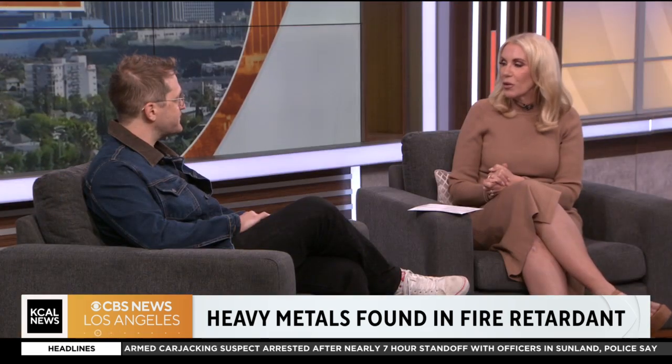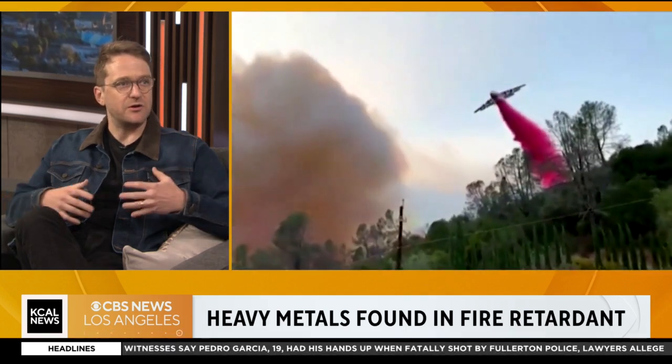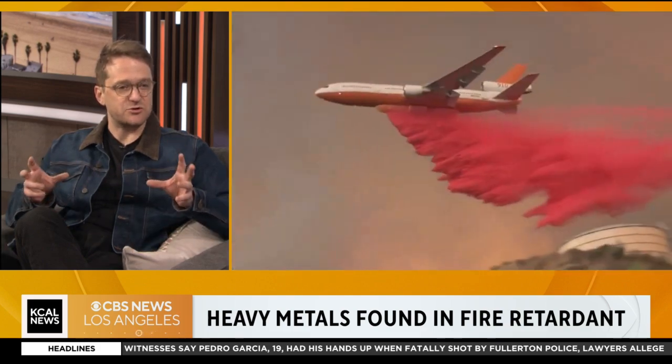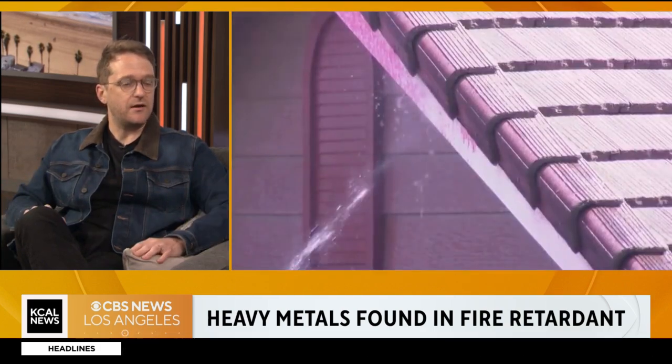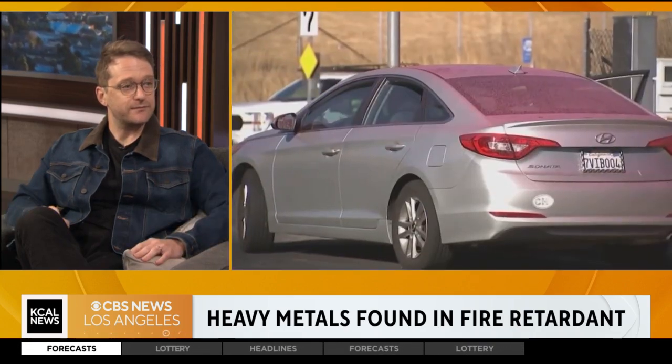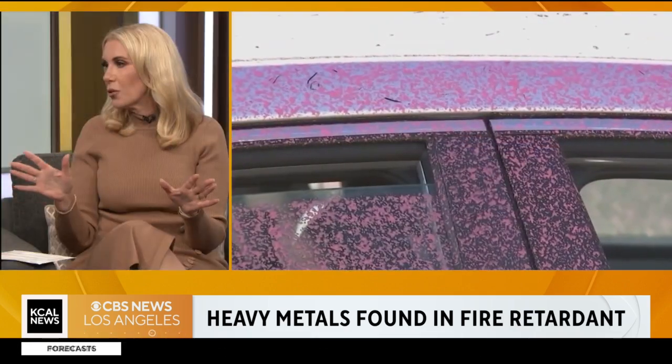So now let's talk about what you found. Yeah, so what we found was a whole bunch of heavy metals. So cadmium, chromium, lead, antimony, and such. And so, you know, we were surprised, but kind of not. We know that there were heavy metals in other variants of the retardant, but this specific retardant, which is used across California, and is supposed to be a particularly clean type of retardant, this is the first time anyone's reporting it.